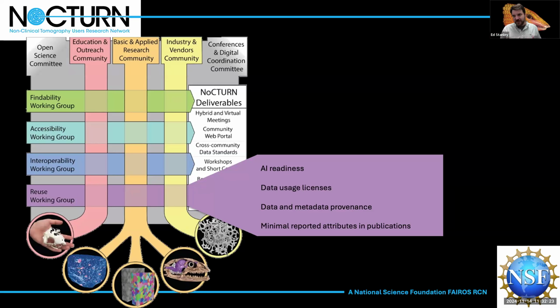And then this is something that's really come up since we started the grant: the idea of getting all of our data at least ready for these large scale neural network or machine learning AI processes.